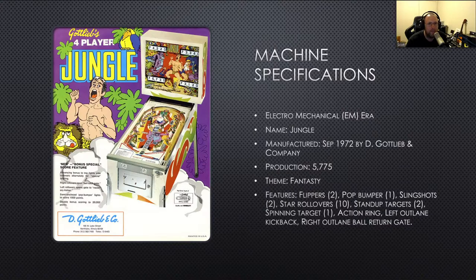Back in the day, a lot of pinballs had a theme, and this is a fantasy-themed machine. And there are some features there as well: flippers, pop bumpers, slingshots, star rollovers, and they're all switches, a couple of stand-up targets, spinning targets, action rings, which is the ring across the top of the playfield. There's an outer lane on the left, a kickback, right outer lane, and a ball return gate as well. So in the 1970s, this is state-of-the-art for pinball.